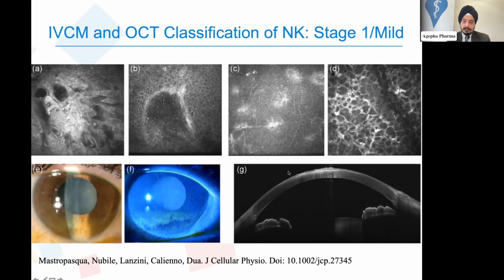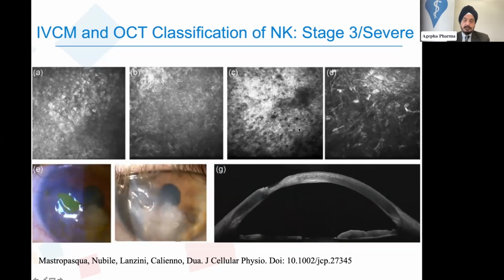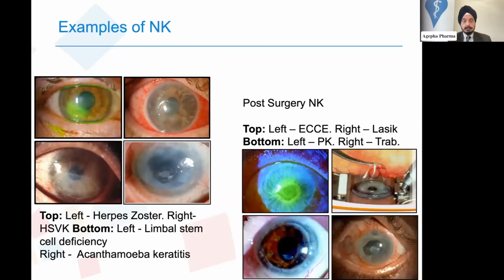So here you have what we would call stage 1 or mild, but you can see the epithelium is affected and the stroma is also affected on OCT, and on confocal, the keratocytes are activated. In the moderate, there's epithelial defect. Again, a lot of the stroma is affected and there are activated keratocytes. And in the severe, of course, much more activation, actual stromal melt on OCT. So when you do OCT and confocal, you find the severity is different, the intensity is different, but all parts of the cornea are affected from the word go.